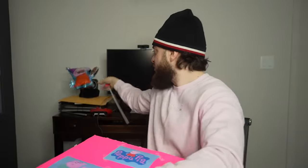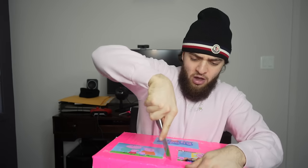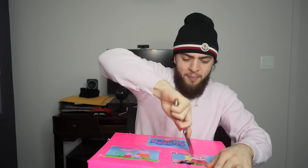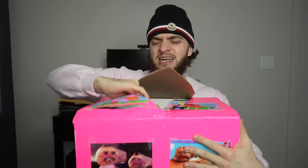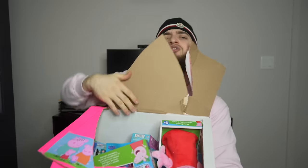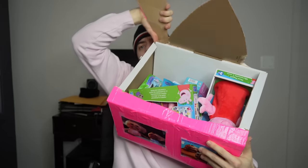We'll put that to the side right over here, but I don't know how to open this. I think you get a knife to open it, guys. I'm literally gonna stab a spot right over here and just open it up. Oh my god. Wait, what is that? Oh, whoa, oh my god, this was so hard to open, but yo, what do you guys see? Whoa, I see so much stuff, wait, what is that?